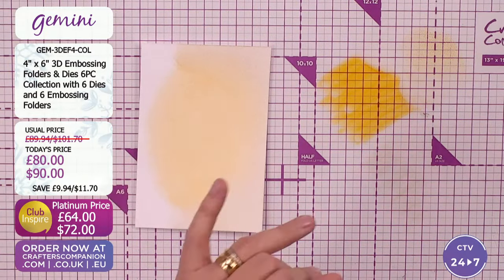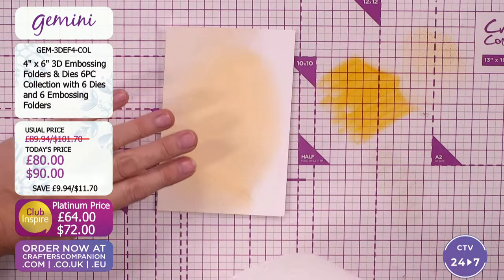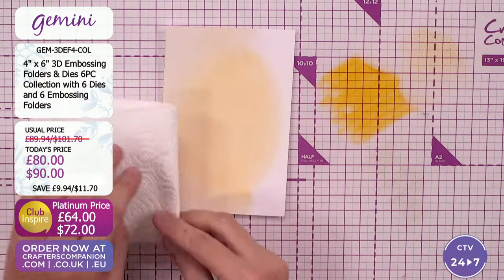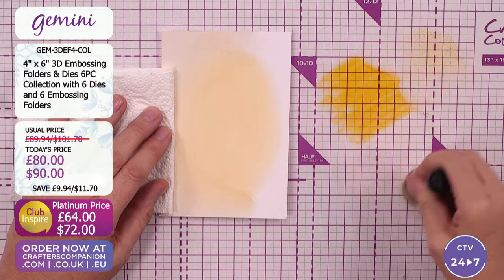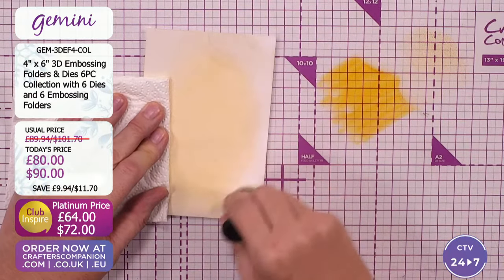I'm also going to grab a little piece of kitchen paper again for the same reason as I said with the ink this morning. I'm going to turn it round now to do the other side. But if I put my fingers on here to hold it now, I'm going to get fingerprints in the ink. So either a piece of scrap card, piece of kitchen paper, just something to hold it down. Pick the remainder of that ink up off the mat, and we're going to do the same at this side.